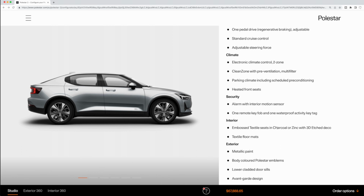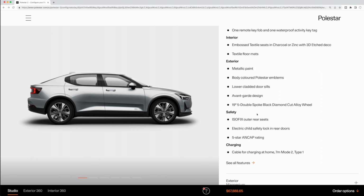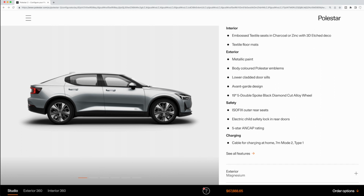Interior: so now you get a choice of 2 interiors. You get the charcoal or the zinc, and the textile floor mats, good. Exterior, metallic paint, Polestar emblems, which is the same color as the paint, of course. What else have we got? Yep, it comes with a charging cable for home, 7-meter mode to type 1.